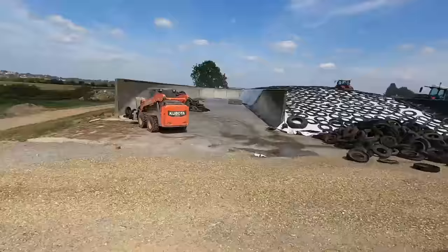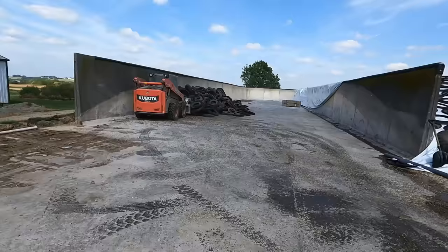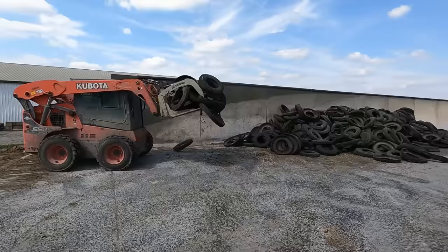Dad's working at moving these tires now. We're renting this grapple to help move these tires. It's pretty handy.